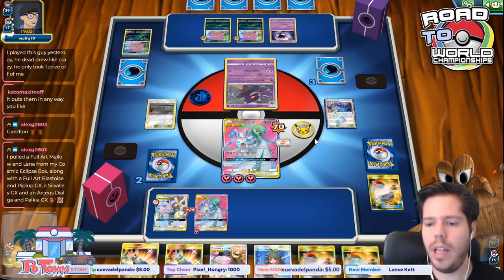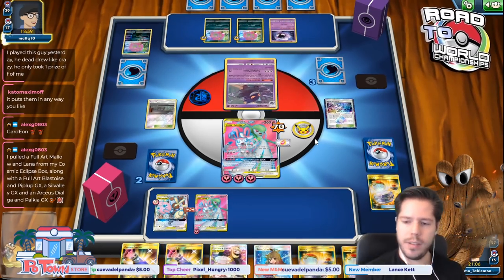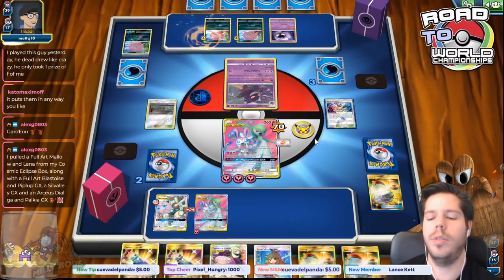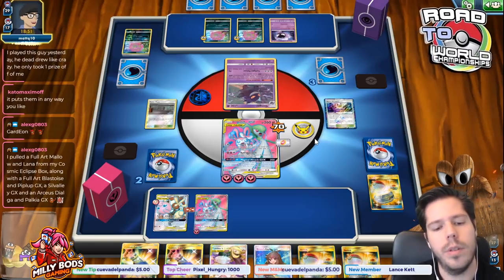You pulled a Full Art Mallow Lana from your Cosmic Eclipse box. That's awesome, Alex. Along with Full Art Blastoise Piplup, Seal Valley Checks, and an Arceus Diabolica. That sounds like a pretty sweet box, if you ask me.